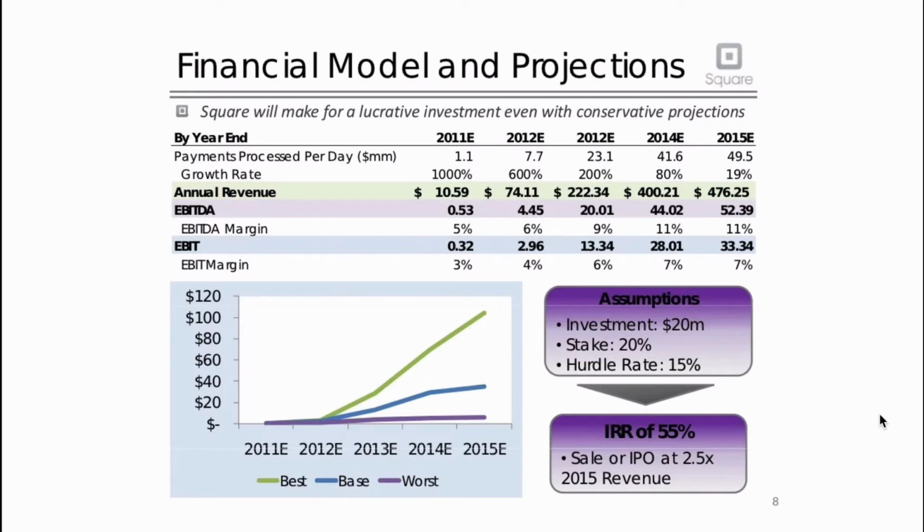Do not tell them what the hurdle rate's going to be. Do not tell them what the IRR is going to be, or what a sale is going to be at 2015 revenue or an IPO. Don't do that. Ever. You look bad when you do this kind of stuff. So this is horrifically bad, and now it's going to get worse. But yet again, I want to know, why do you think this is so bad?